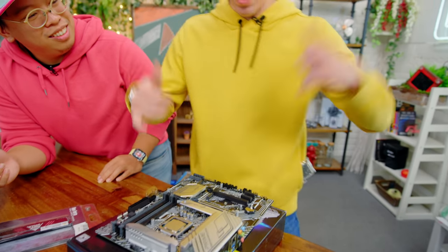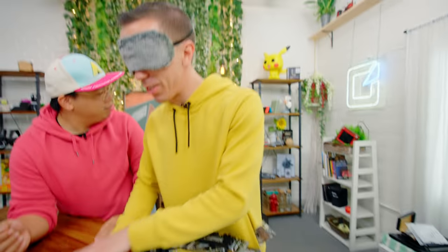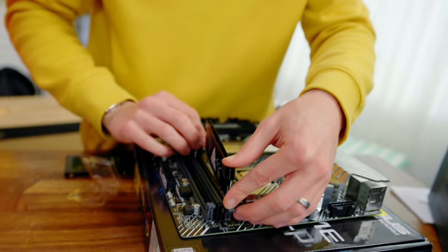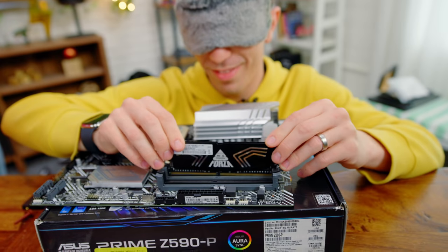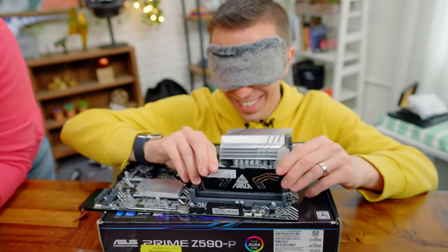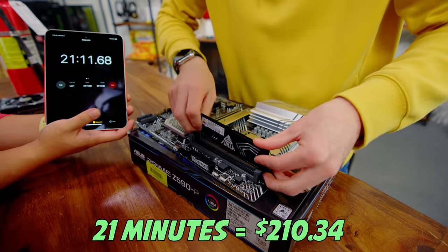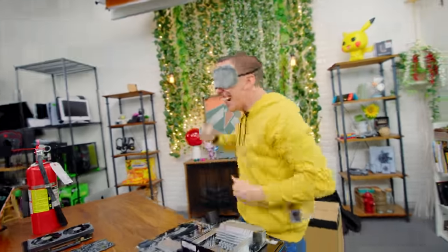Let's go. All right. RAM. Let's go. Oh, Jesus Christ. He might have the brains, but he doesn't have the motor skills. Austin, get it in the hole. What is wrong with you? Okay, this is a lot more. I thought the CPU was going to be my hardest part here. No. I got it in. I got it in.